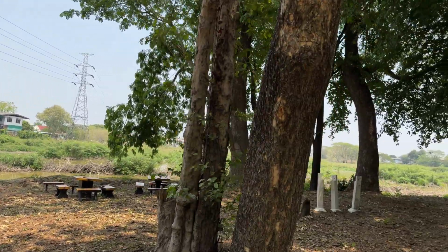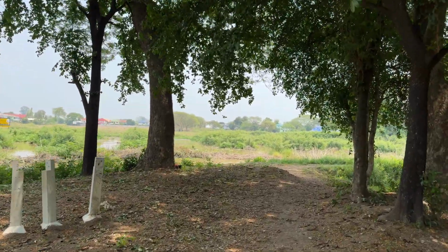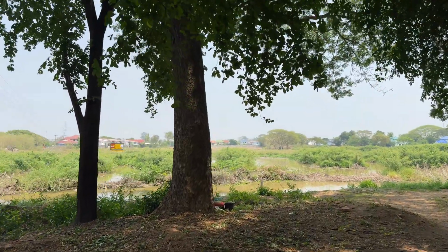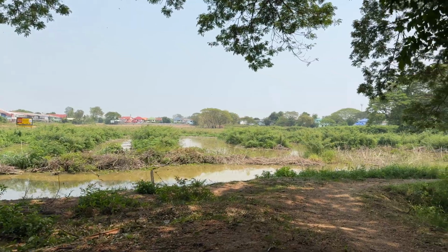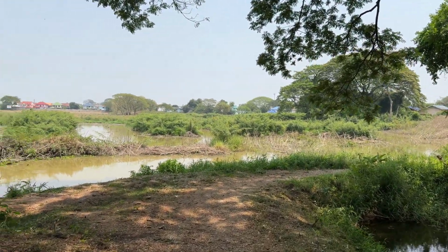There's Wat Po, which is kind of an interesting temple that's over that way also, that has some Persian influence. I've done a video from over there, but it has some really cool arches that are like the Persian style. And that's not too far away as far as things go if you have a boat out here.